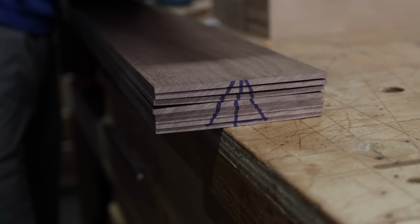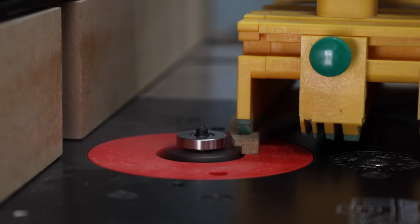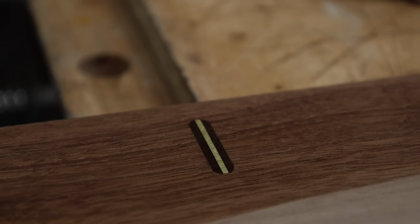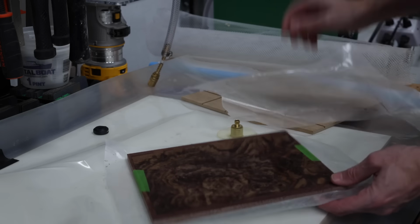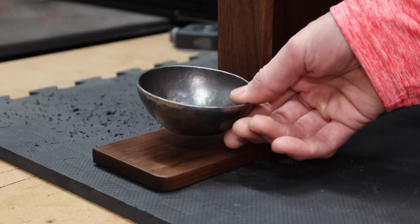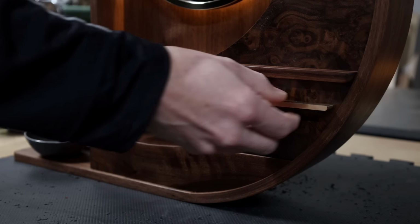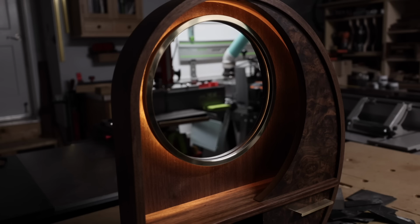Ingredients: walnut, an elaborate bending form, tricky and somewhat sketchy curvy operations, custom brass details, some wacky and out-of-the-box operations with the Shaper Origin, burl veneer, delicate joinery, strategically hidden magnets, and LED lighting make what I think is the coolest piece I've ever built. And it all started with a prompt in AI.